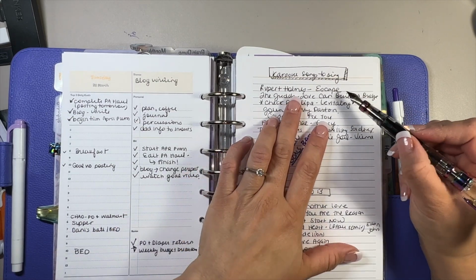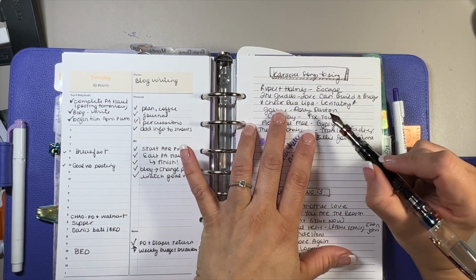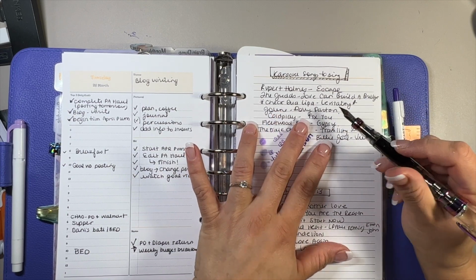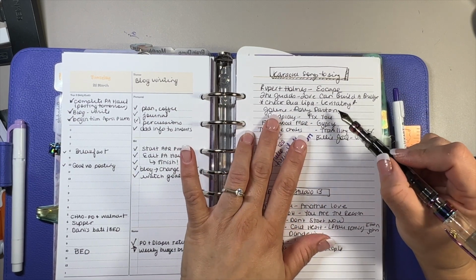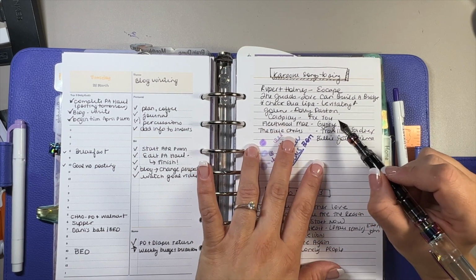I've got Rupert Holmes' Escape, The Judds, Love Can Build a Bridge. I have done both of those. Dua Lipa, Levitating, I've done that. Jolene is new for me, so I'm going to do Jolene by Dolly Parton. Coldplay is new, Fix You. It's the name of the song.